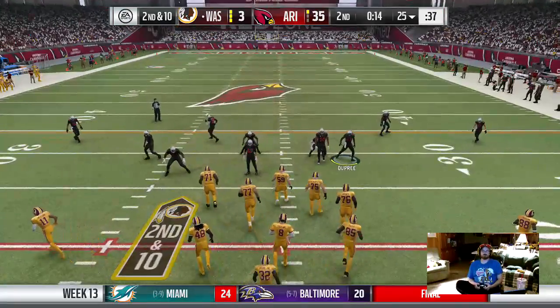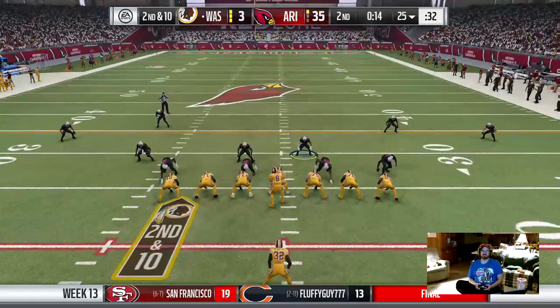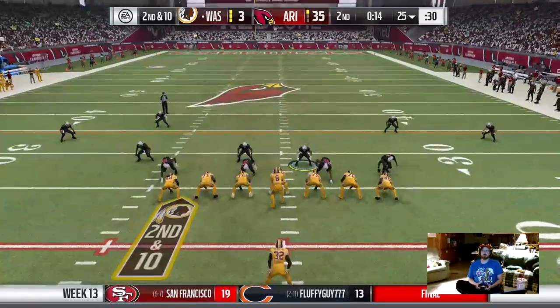And then me at 17. But I'm 76% for my 17 attempts. Oh, so nice. I'm pretty good at my 4th down attempts.